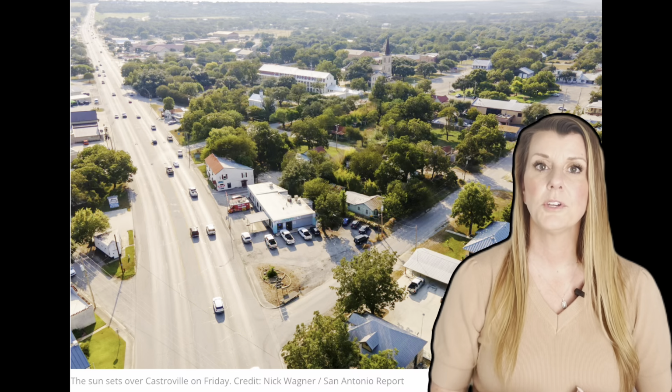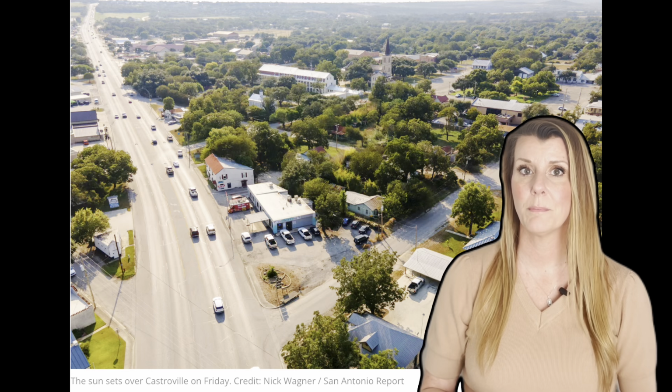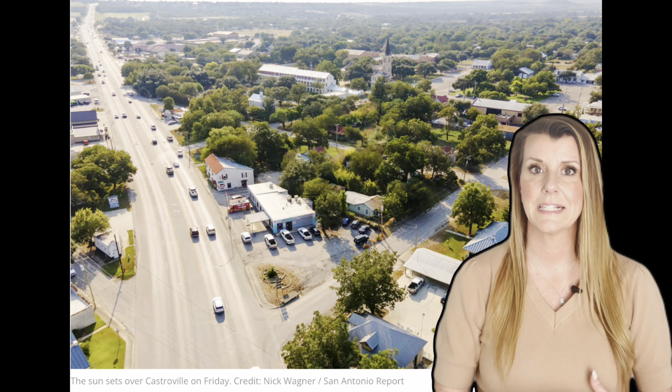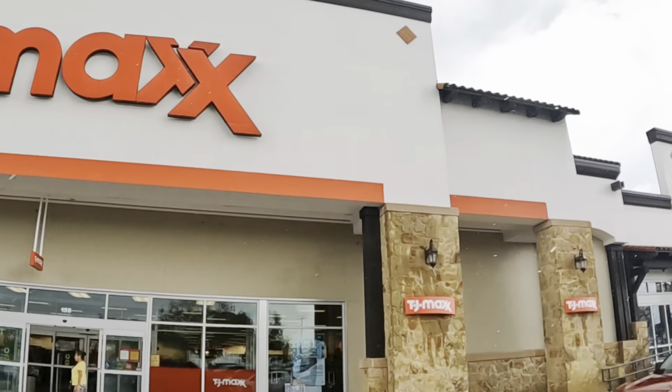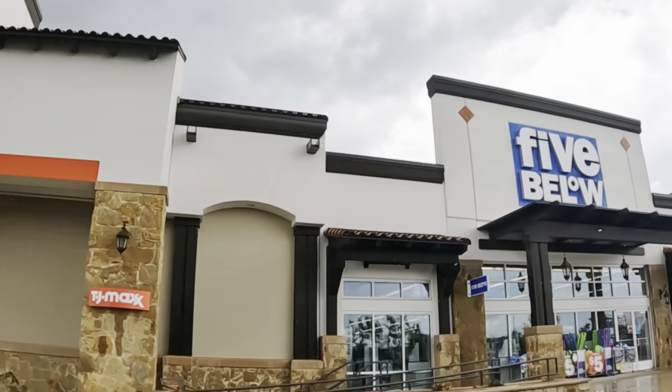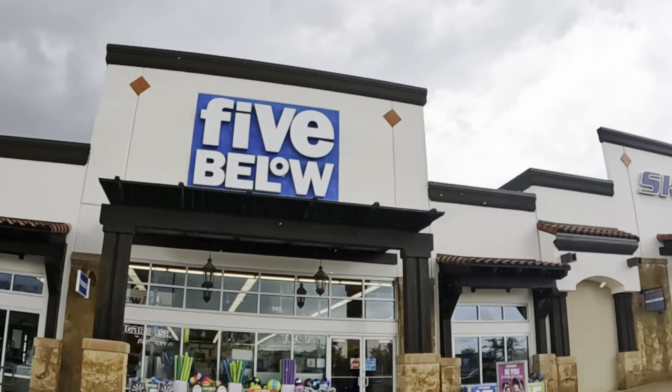Another huge benefit to this area that you don't see from the map is that even though Castroville is tiny and there's not much inside the town itself, you are within minutes of the outskirts of San Antonio, and these areas are booming with development and have everything that you need. So you really have the best of both worlds in this area, with the rural country environment and still everything that you need in San Antonio within a few minutes drive.